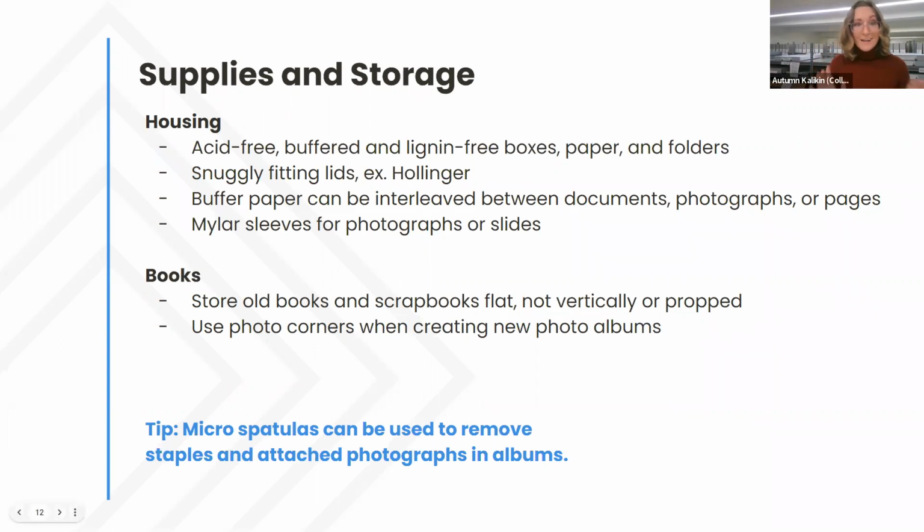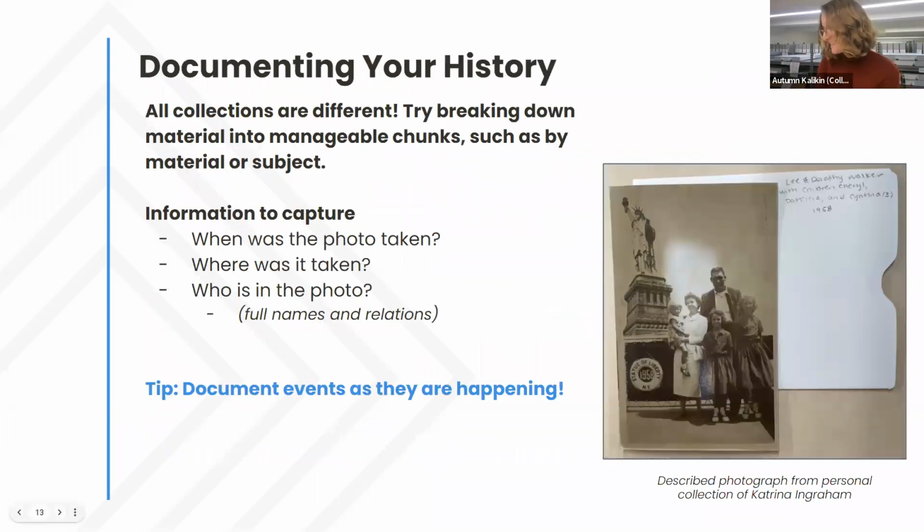Moving on to our final slide before we start the case studies. Documenting your history. So as I said earlier, all collections are going to be different. Maybe you're a little overwhelmed. Break down your collection into manageable chunks, maybe by material, maybe by subject, or if there's already a clear order. For example, you'll hear a little bit later, if you have a collection that has a large photograph collection part of it, maybe you just start with that. Maybe you start going through the photographs and see what you have.